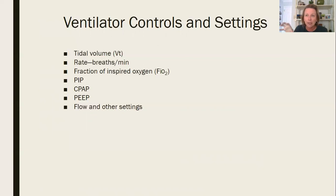So on my ventilator, I program how much, per the physician order, needs to be given to the patient. So some patients are on 40%, right? Some are on 50. Some might be on 80. It just depends on what's needed.